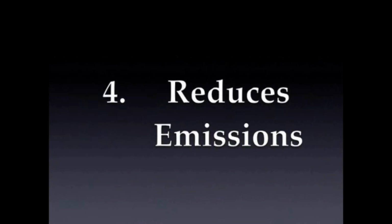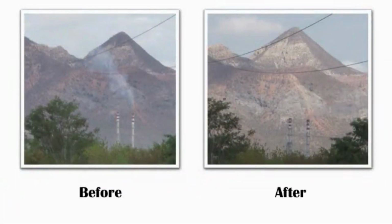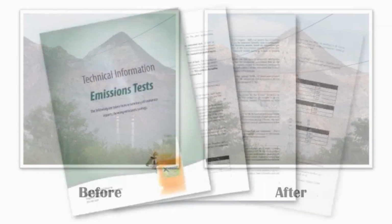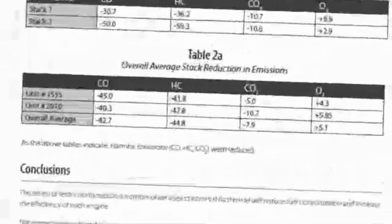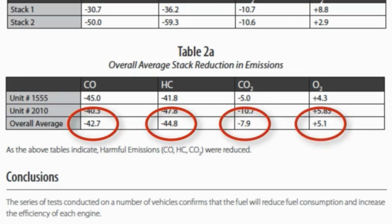The fourth main benefit is that it substantially reduces emissions. Many times, you can see a visual reduction in emissions or maybe notice that the smoke is becoming whiter. Just look at the visible difference in the pollution from this smokestack after using the product. This independent test shows a 42% reduction in carbon monoxide levels, a 44% reduction in underburnt hydrocarbons, a 7% reduction in carbon dioxide levels, and the oxygen levels were increased by 5%.